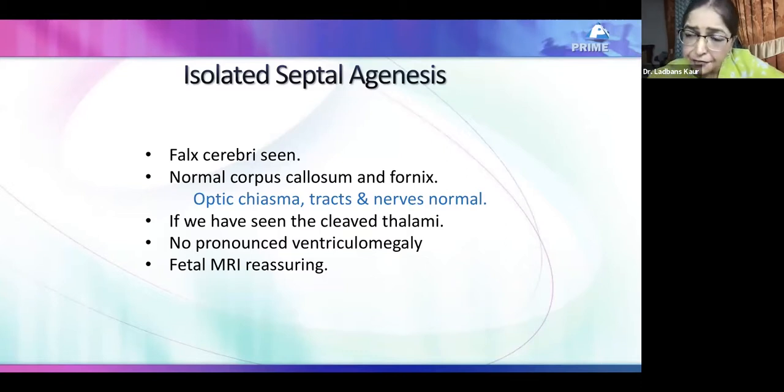So if I have to say I'm dealing with an isolated case of septal agenesis, I need to make sure my falx cerebri is seen, one. I need to make sure my corpus callosum is seen and my fornix is seen. I have two fornices in case of septal agenesis. I'll be having one fornix in case of holoprosencephaly. I will try to locate my optic chiasma. I will go transvaginally and try to obtain my view for the optic nerve.